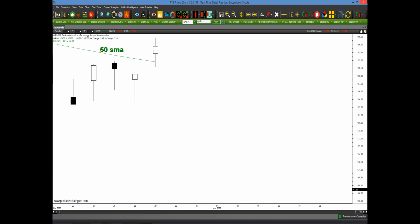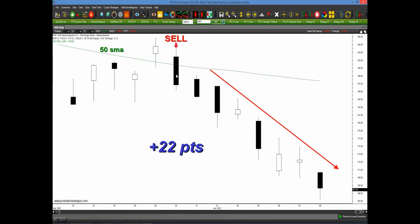Now, how many closes do we have above here? We only have 1. So that's not enough to tell us that the overall trend is up. We would need at least 1 or 2 more. And look what happened on the very next bar. We went right back down again, and we generated a sell signal. So had you taken that and just jumped in blindly without really following the rules, you would have missed a nice sell setup where you could have potentially made 22 points coming into last week.